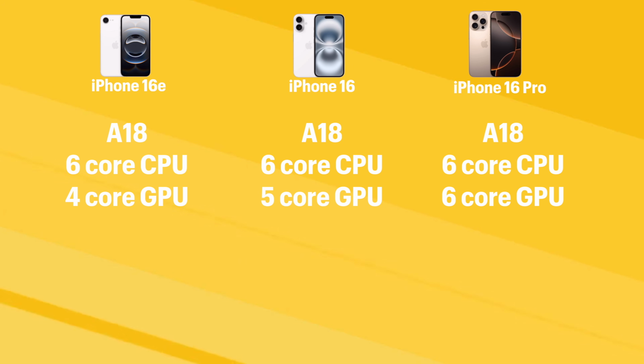I already said that all three phones come with the same A18 chip inside them, but there is a very small difference. You see, the unified chip is made up of CPU cores and GPU cores. The iPhone 16e, 16 and 16 Pro have the same A18 6-core CPU, but the 16e has 4 GPU cores, the 16 has 5 GPU cores and the 16 Pro has 6 GPU cores. One less GPU core for the budget phone.